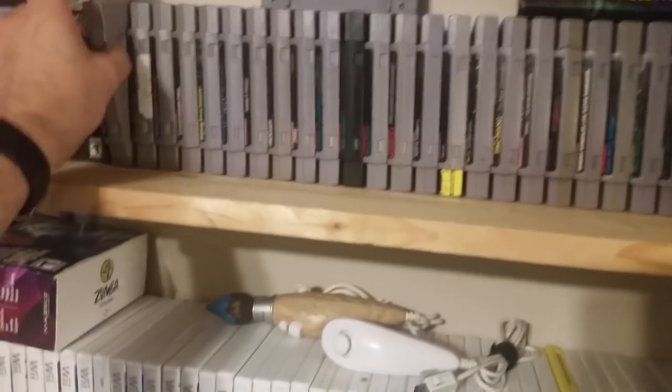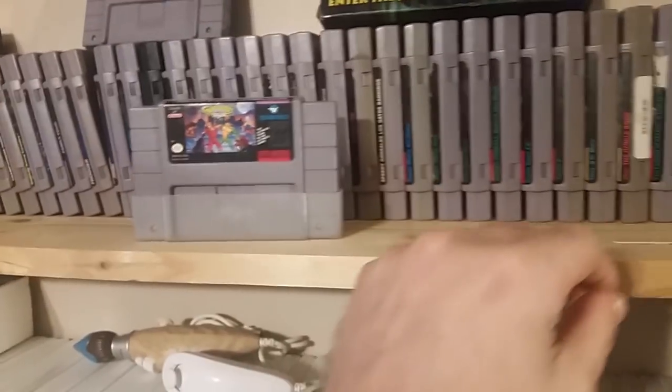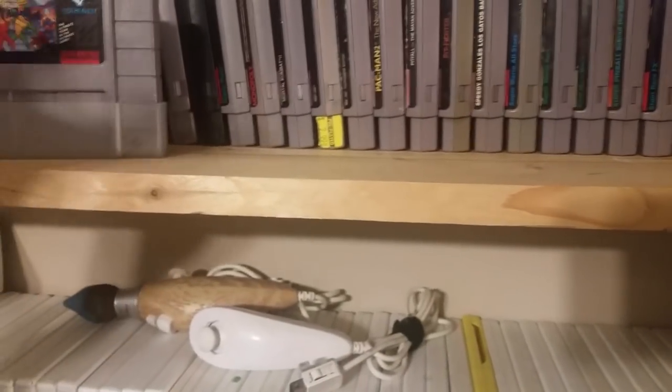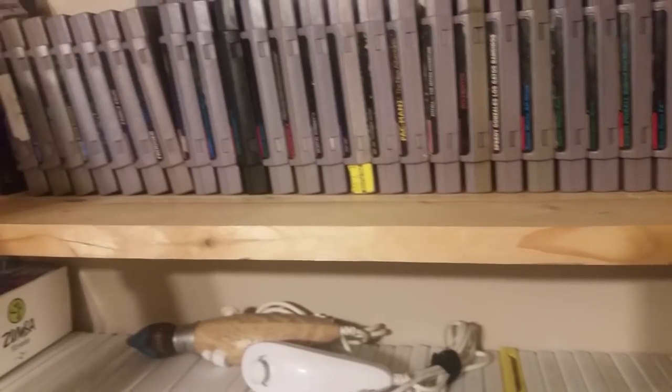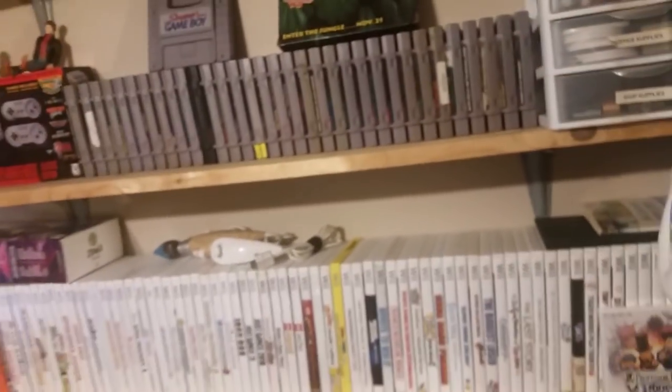And we added Battletoads Double Dragon right there. And we also added, well, we didn't add. It was another copy of Speedy Gonzales that I already had, but added that Super Nintendo title. We added some Wii titles now.